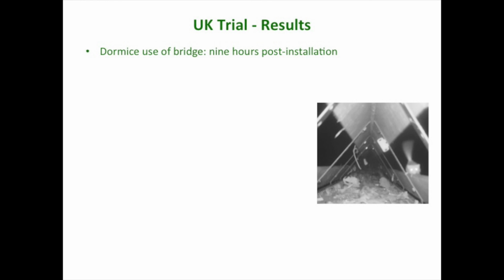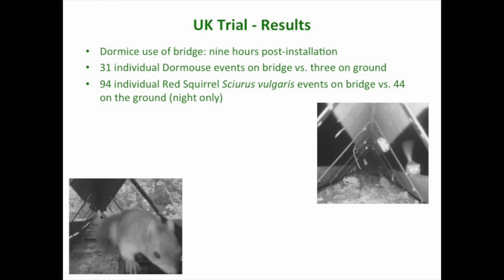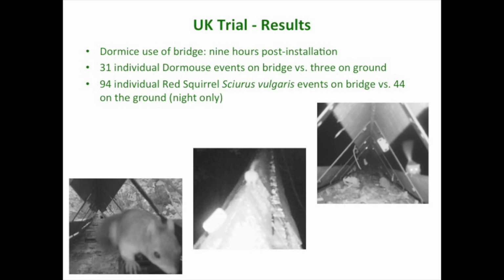A total of 31 dormouse events were recorded using the bridge spanning the habitat gap, demonstrating a clear preference for arboreal dispersal routes. In addition, 94 events of red squirrel were also recorded on the bridge, as opposed to only 44 on the ground.